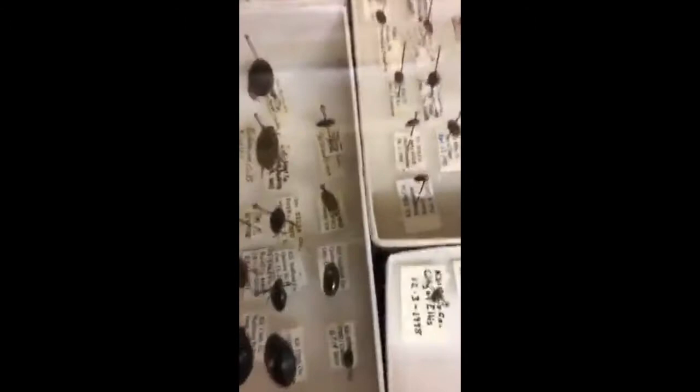So, beetles. When you talk about seeing beetles, again, you're using a classification system. Beetles all belong to an order called Coleoptera. All right, we're getting a little bit too high for me.